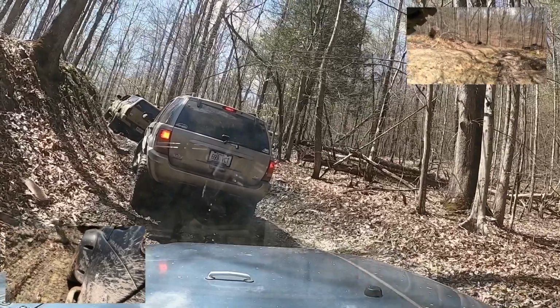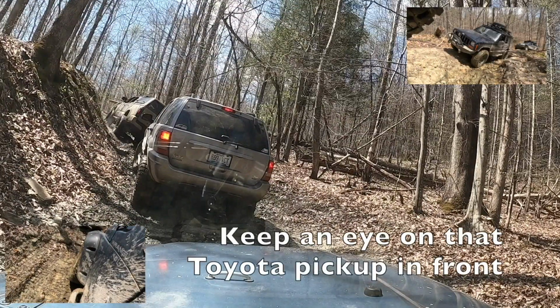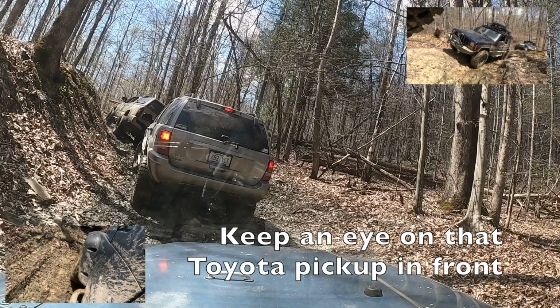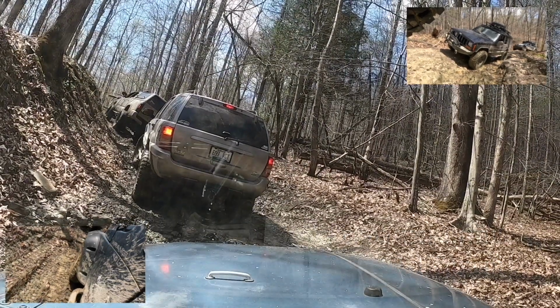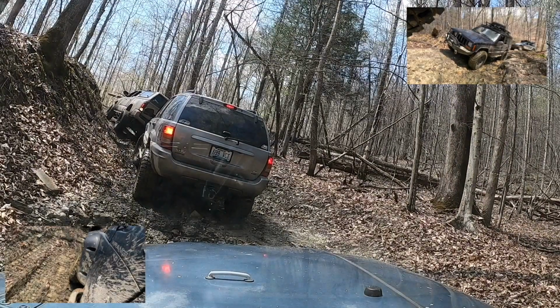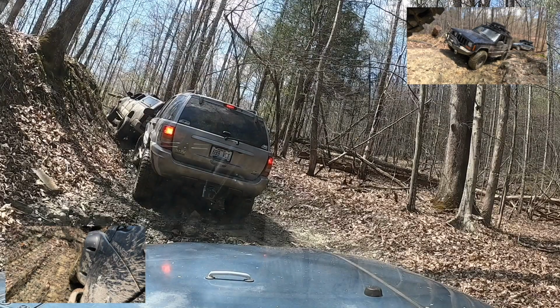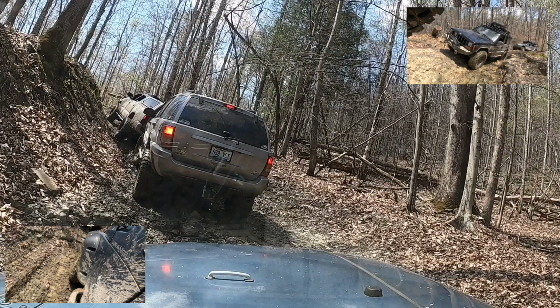Keep an eye on that Toyota Tacoma in front of this Jeep Cherokee. They're going to have a little bit of trouble here. You can notice they pull up and then they back up, and every time they back up they end up losing ground. Yeah, the old Tacoma's having a little trouble getting up this hill. Yeah, I think she might need a pull.